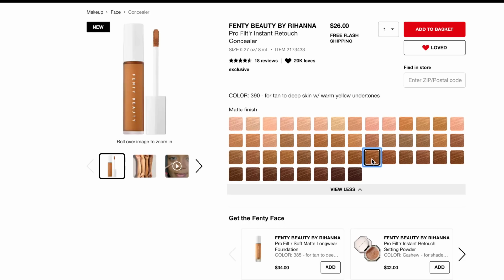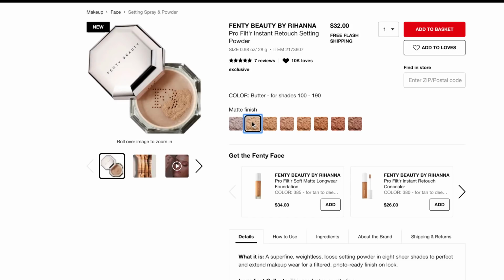Fenty made it very easy, I feel, for us to pick our shades in both the setting powder as well as in the concealer. So whatever your number is for your existing foundation shade, that is what they recommend you pick as far as your concealer shade in their Retouch concealer. With the loose setting powder, it's already like, here's for this number range within the foundation, here's one if you want to brighten, here's a shade if you want to set.